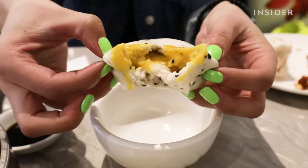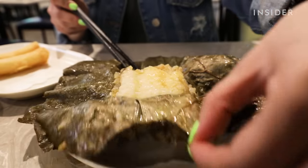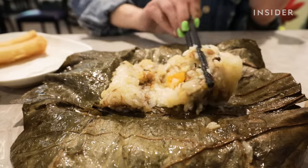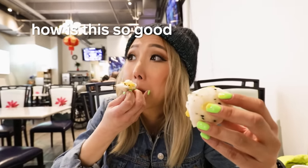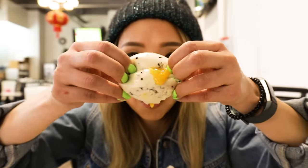This is another one that I'm normally not a fan of, but if it's anything like the sticky rice that really surprised me, I think I'm gonna like this. Vancouver is really just changing how I feel about dim sum as a whole. This, I would never order this normally.